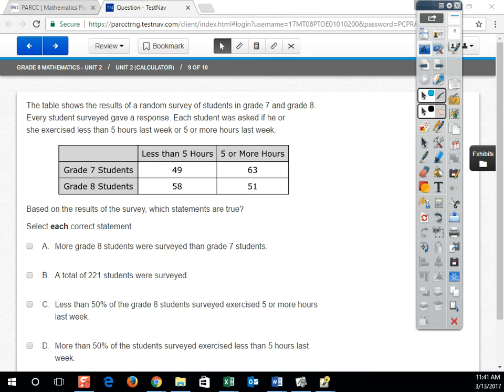All right, this is the 2017 PARCC Practice Test Unit 2. We're going to do problems 9 and 10. The table shows the results of a random survey of students in grade 7 and grade 8. Every student surveyed gave a response. Each student was asked if he or she exercised less than 5 hours last week or more than 5 hours last week.